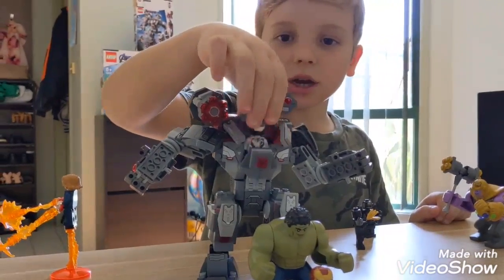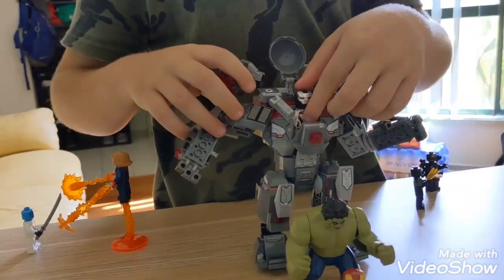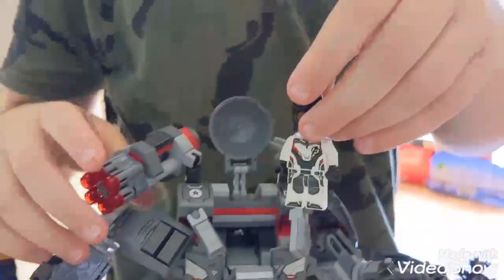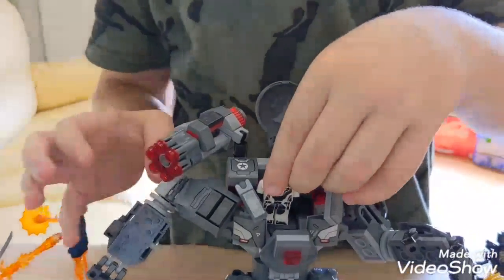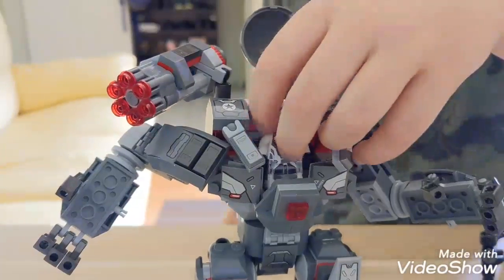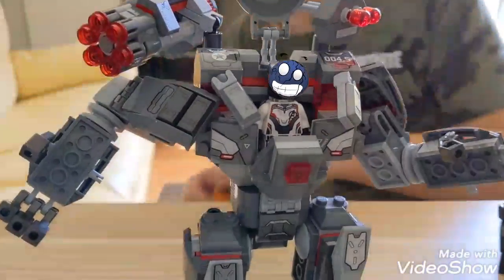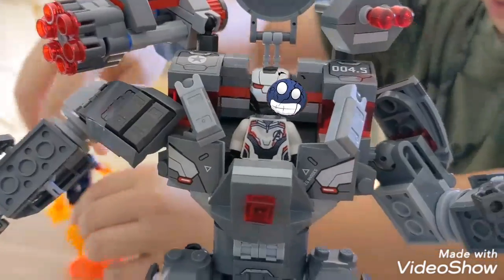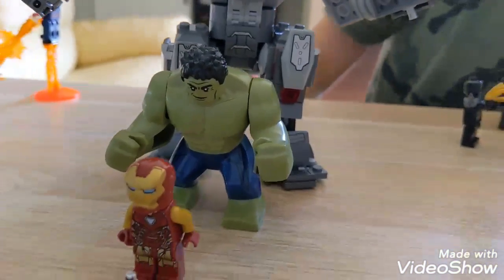I'm going to make a challenge for this big boy's name. As you know, this is War Machine. Well, what is his suit's name? Like this big boy's suit. Just have a close look at him, to have a good look.